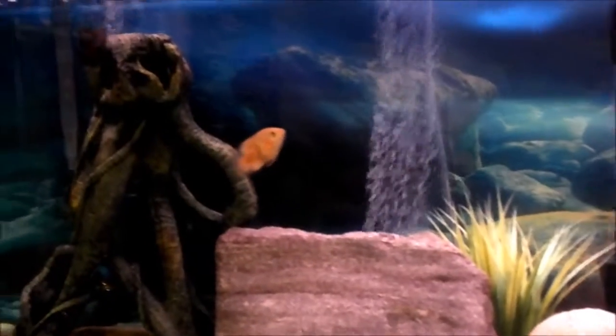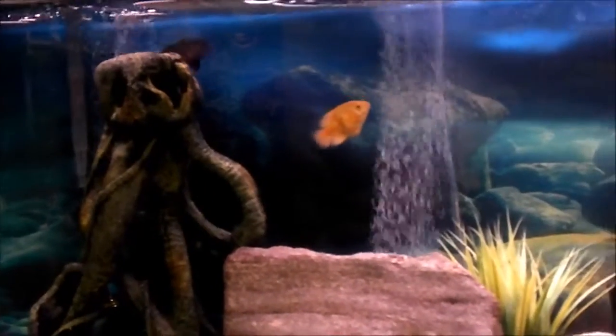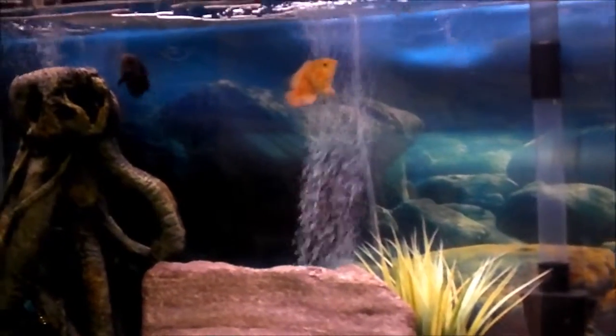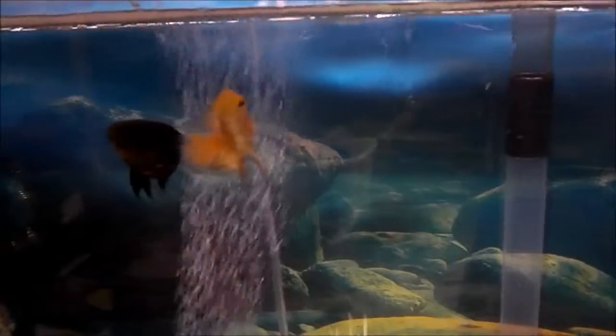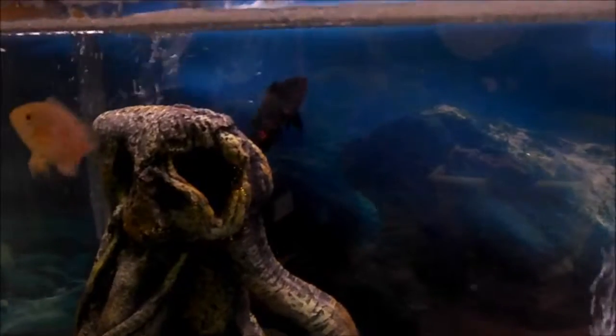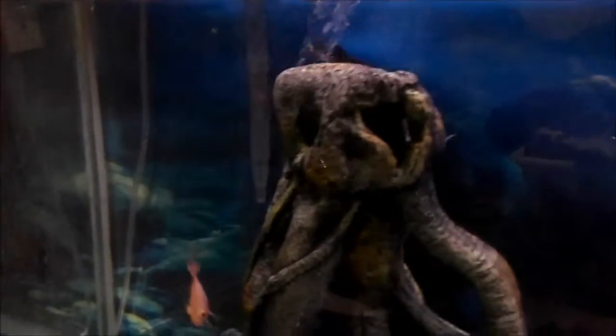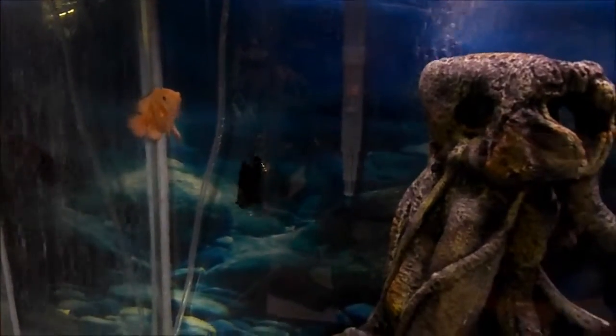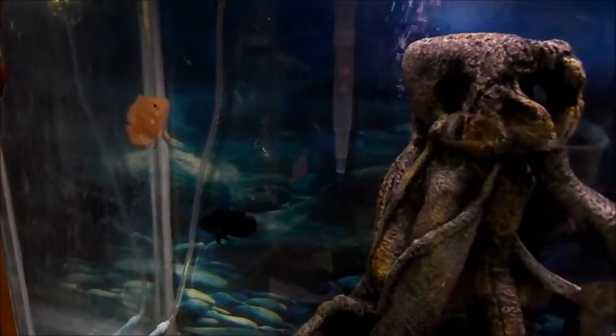I know the recommendation for one adult Oscar by itself is 55 gallons. So I'm obviously going to have to upgrade eventually. This is Moby, as in Moby Dick, the white whale. And the black one back there is Wild Thing. Super awesome fish. I already got them jumping for little pieces of krill. They definitely are the puppy dogs of the aquarium world.